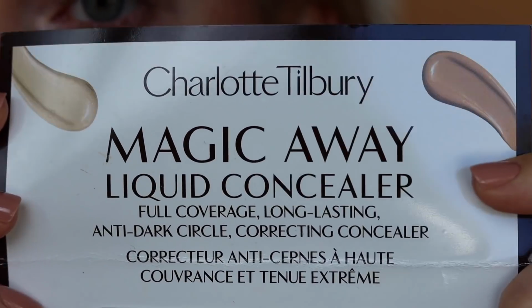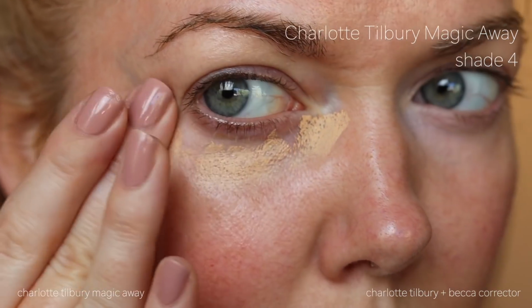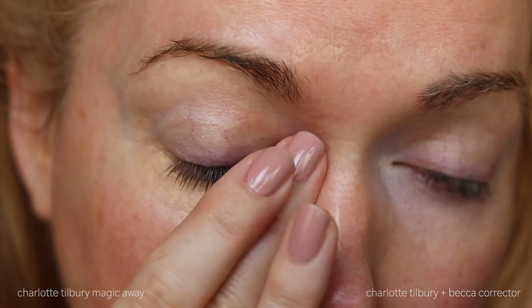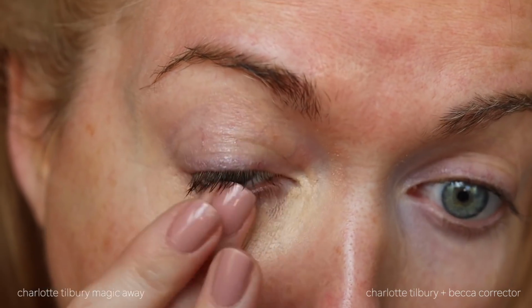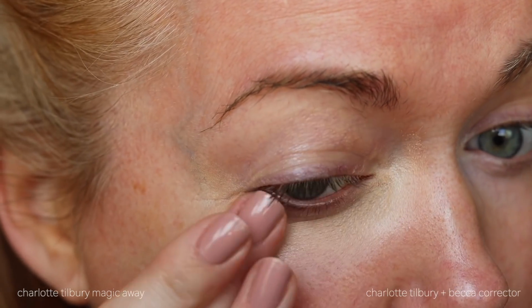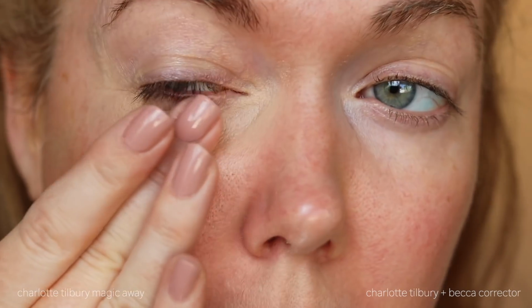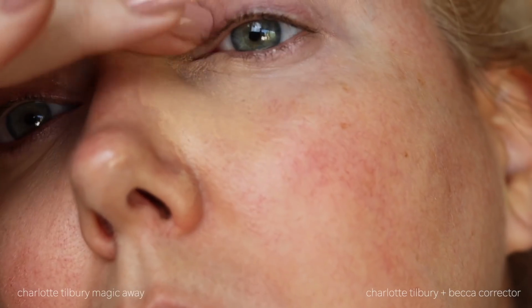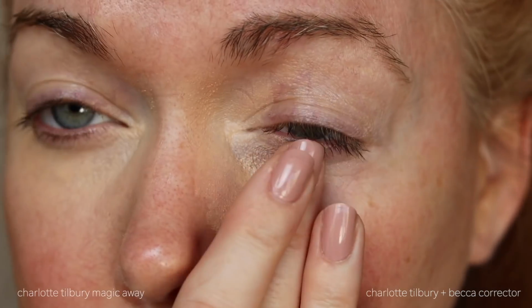This is the Charlotte Tilbury Magic Away Concealer, and I am using shade 4. This was just in an order of mine, and so I thought, what the heck? Let's throw it in this video so that we can get as many concealers tested as possible. I already used the shade 3 sample, and that's when I realized, this is legit. This is a great concealer.